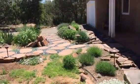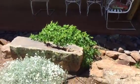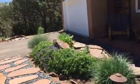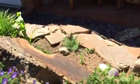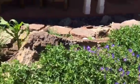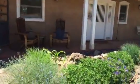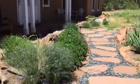And then here's some more of Peter's front. We got some of these nice big boulders in. There's lavender, and this is actually, you can't even see this gorgeous big boulder right here. You can see it much of the year, but right now this cranesbill just goes absolutely crazy here. It's amazing how big it gets on this side of the house. Switchgrass, some corn, flax is always nice.